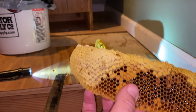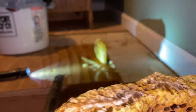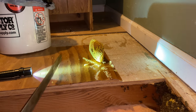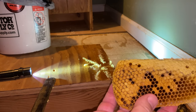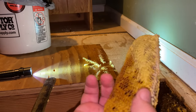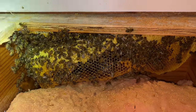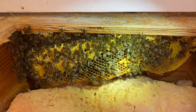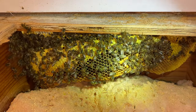It's all honey and pollen in that. And honey smacking. Another good honey frame, honeycomb. I got sawdust in all those cells. If there's any eggs or larvae in there, they'd be ruined. The bees will be cleaning that out.